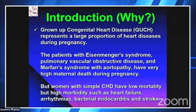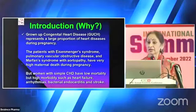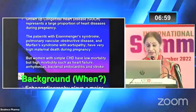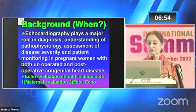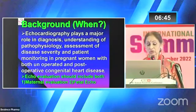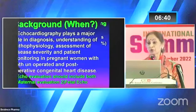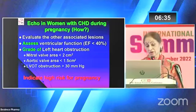But women with simple congenital heart disease have very low mortality, but very high morbidity, such as heart failure, arrhythmias, bacterial endocarditis, and stroke during the delivery. So in this background, echocardiography plays a major role in diagnosis, understanding of the pathophysiology, assessment of the associated diseases, and how severe the disease is. Here one has to do echo evaluation of both the mother as well as the fetus. Both are very important because some of the congenital heart disease can be transmitted to the fetus too.